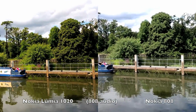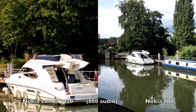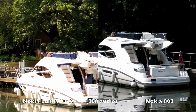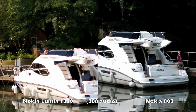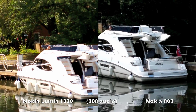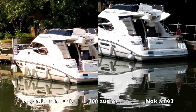Let's look at the PureView zoom on each of these devices, which should be roughly similar in performance, in each case going up to the 1:1 on the sensor, using the same finger up the screen gesture. Here I expect the OIS on the Lumia 1020 to make a significant difference to the stability of the image. The sun's just going in a tad. See what you think there. I'll zoom out.